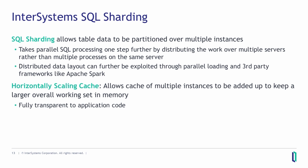And that means for really large tables, you increase the chance that the entire table, or as much of it as possible, will fit in cache at one time, which greatly reduces your cache paging. So again, as with application servers, you're getting some speed up by the parallel execution of queries on each shard server, and you're getting some speed up by the fact that you've got a larger overall cache, reducing paging.